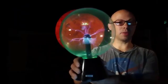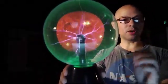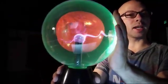Here I have a plasma ball novelty light, and if I place my hand on it, you'll see that the electrical charge in the plasma is attracted to my hand, for example.